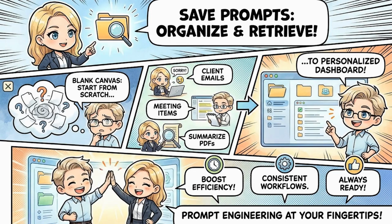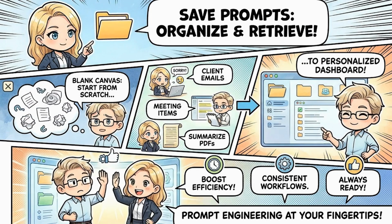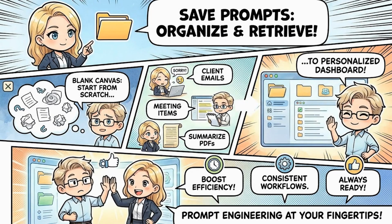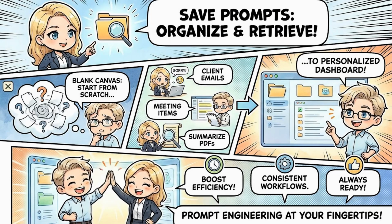This structured approach allows you to categorize and easily locate the exact prompt you need for any given task, significantly boosting your efficiency and consistency across various responsibilities. It ensures that your valuable prompt engineering efforts are always at your fingertips.